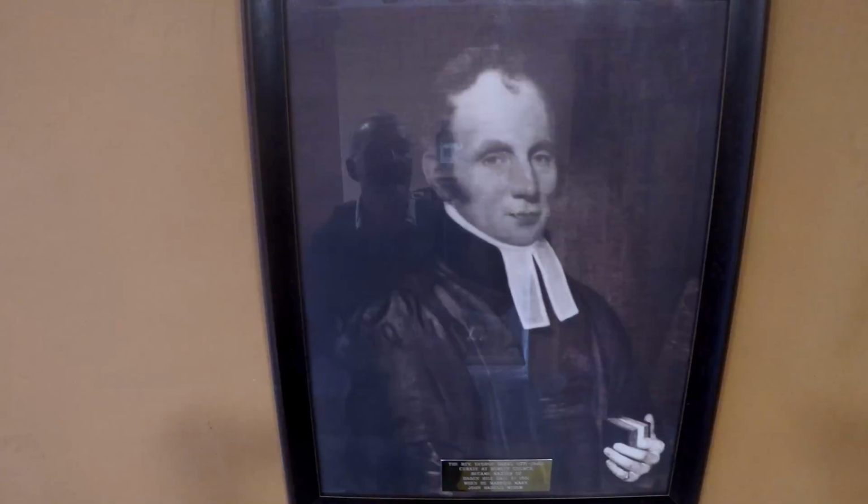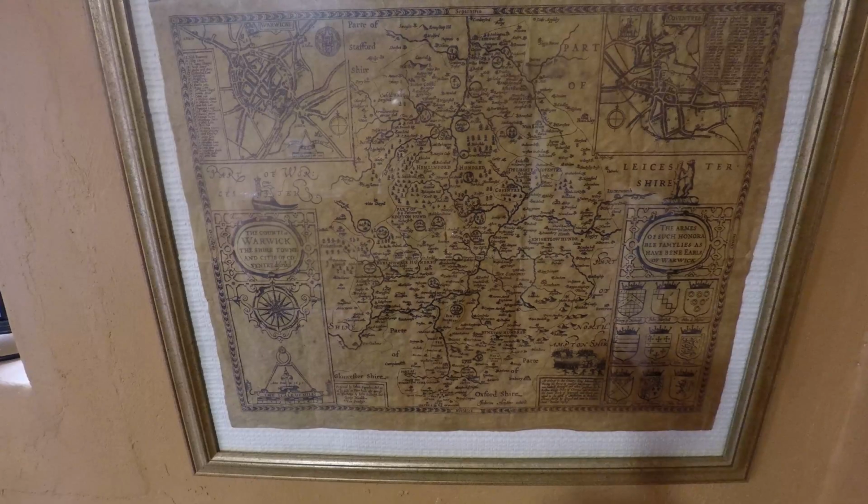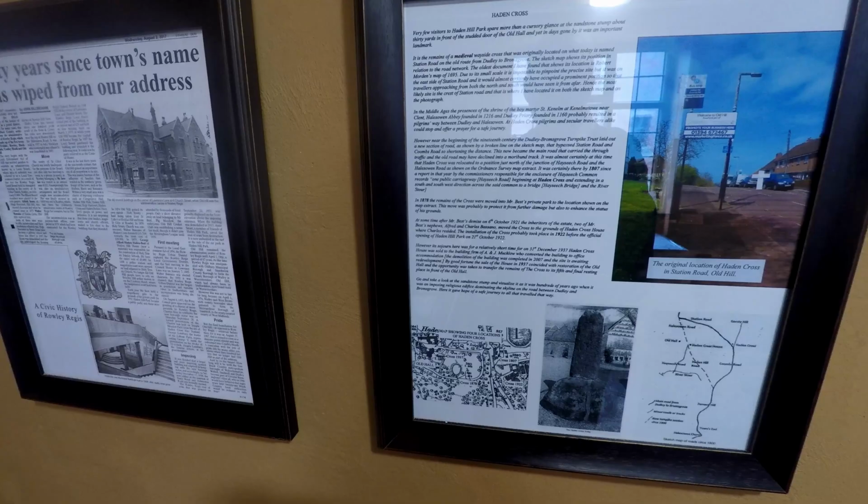He was the curate at St Giles's Rowley from 1800 to 1840, and in 1801 he married into the Haden family and therefore became master of the hall. There are also another couple of things on the wall over there, one about the civic history of Rowley Regis and one about Haden Cross, which today is just a sandstone stump about 4 feet high, about 20 yards in front of the studded door of the Old Hall, but which started out its life in the Middle Ages as a tall wayside cross at the top of what is now Station Road.